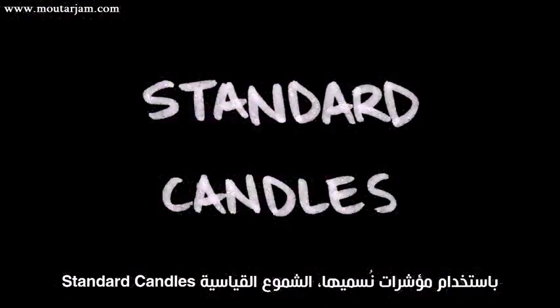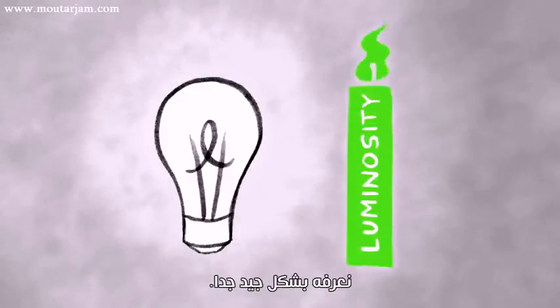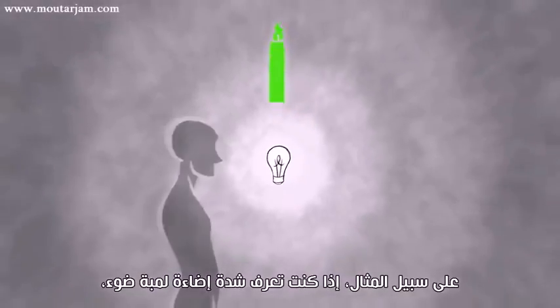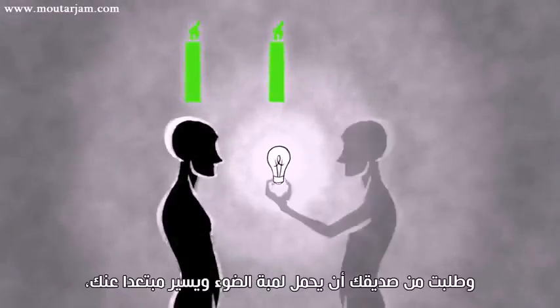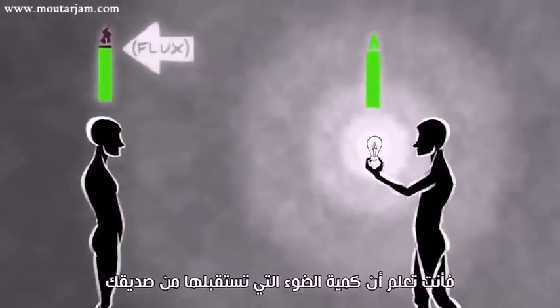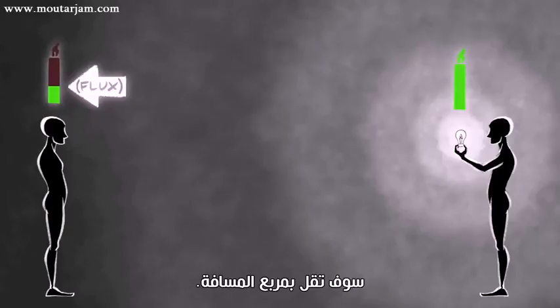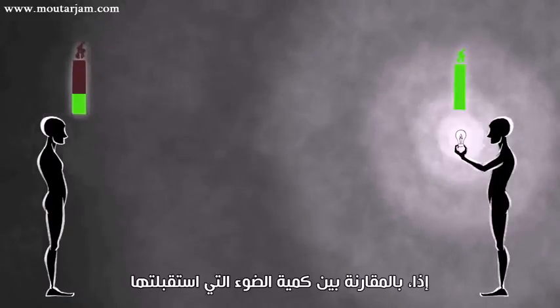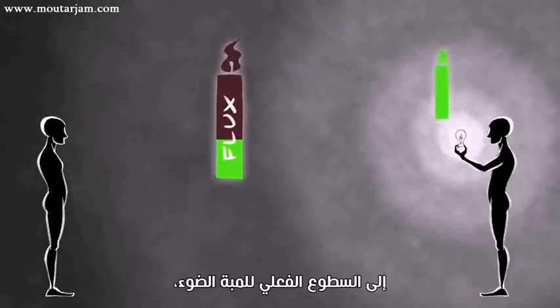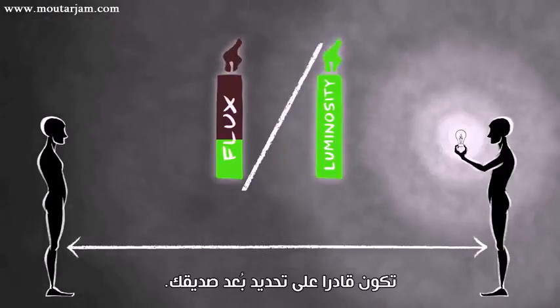So at this point, we have to rely on a different method, using indicators we call standard candles. Standard candles are objects whose intrinsic brightness or luminosity we know really well. For example, if you know how bright your light bulb is, and you ask your friend to hold the light bulb and walk away from you, you know that the amount of light you receive from your friend will decrease by the distance squared. So by comparing the amount of light you receive to the intrinsic brightness of the light bulb, you can then tell how far away your friend is.